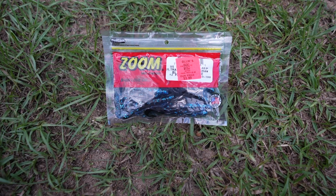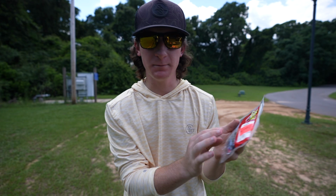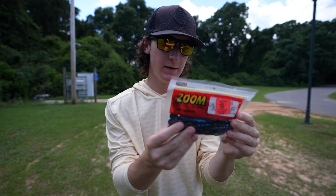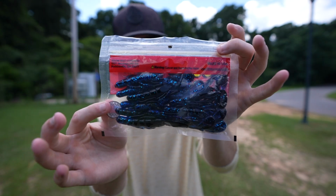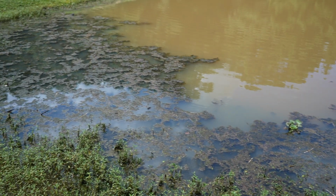Next up, we have probably what's gonna be the most valuable player of the day. We have the Zoom Black and Blue Crawl. I was looking for the name, but the price tag's right on the top, $3.99. And honestly, these things should get bit really easy, especially since the water is completely chocolate milk right now. My favorite kind of fish.